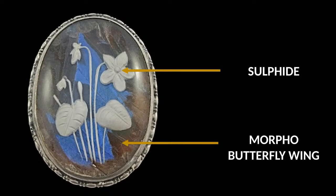We also have the popularization of morpho butterfly jewelry and sulfides. And there were a couple of companies that did this. There was Thomas Elmott and there was the Shipton Company as well. And so they would use a combination of sulfides and then apply that to the morpho butterfly backing and then put glass over top. Now, in these cases, the glass was not melted over top.